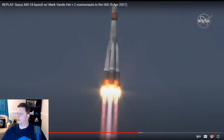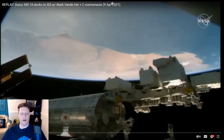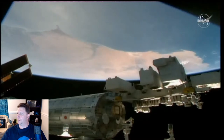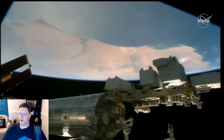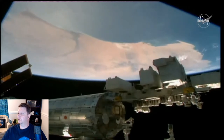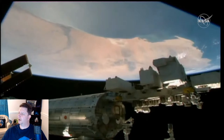And then skipping forward to some of the rendezvous and docking coverage, where we had a lot of really beautiful Earth views in the background during their daytime approach. And let's see, I'm not sure where in the world that was. Looks like either Australia or Africa.